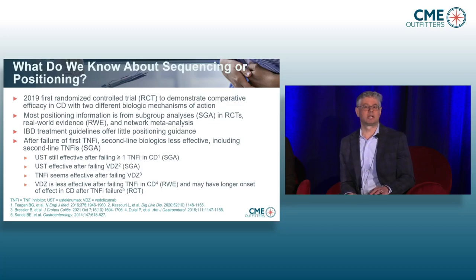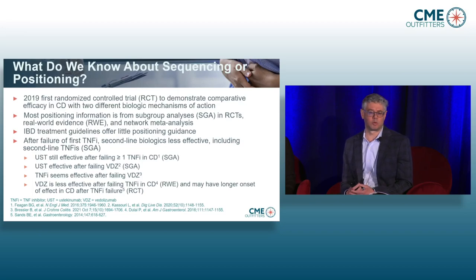I think we have also a little bit of data after failure of an anti-TNF inhibitor with what those second line advanced therapies look like. We definitely see lower response rates after failure of an anti-TNF across the board, but how do those lower response rates translate with respect to differences that we might see with non-anti-TNF therapies?